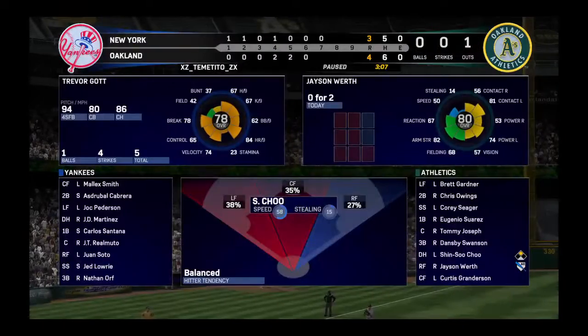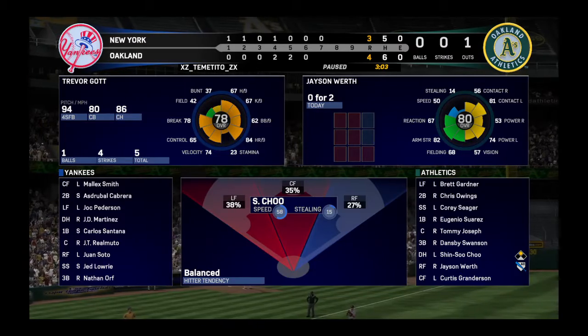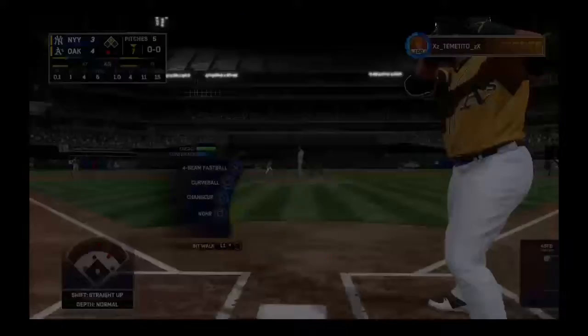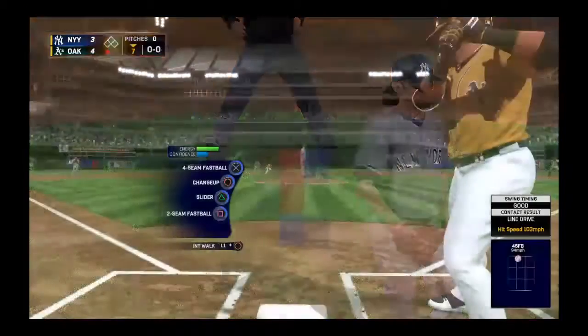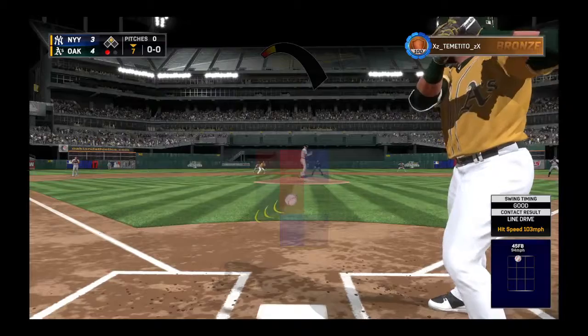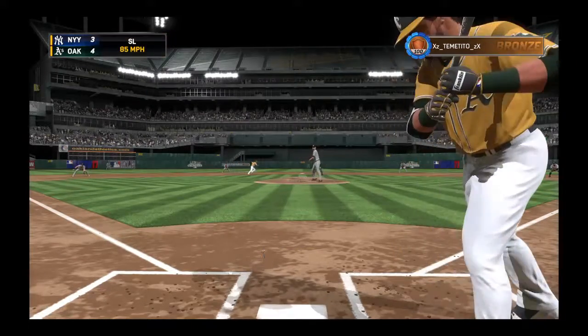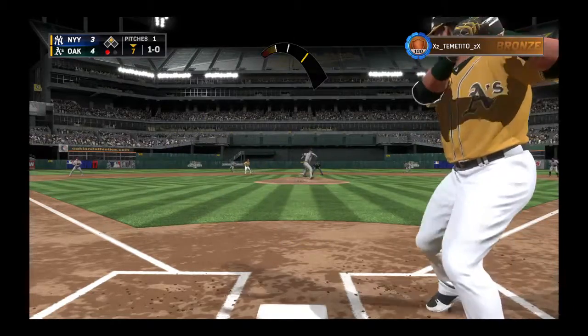Standing in, Jason Worth. He's 0 for 2. Gerardo Parra will get a chance with a runner in scoring position here as he'll pinch hit now with 1 away. Now pitching for the Yankees, number 71. So with a left-handed hitter waiting, they'll go to their own left-hander out of the bullpen. First pitch is a slider down low.